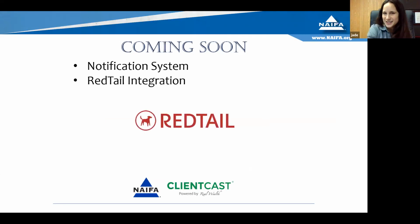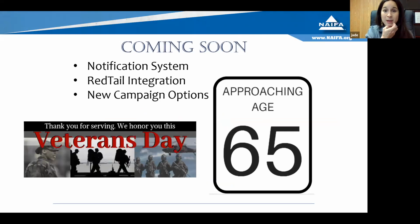Redtail integration is actually launching next week, so we're very excited about that. If you have a CRM that you think is up and coming, is going to be widely used, and we're not integrating yet, let me know. More campaign options: we're actually launching holidays next week, and we're very excited about that. But something in the works that we're working really hard on developing to make it really quality is some extra campaigns that are either product specific or milestone specific. For example, hey, you're turning 65, have we talked about your Medicare yet? Or hey, you're almost 70, let's talk about your RMDs, stuff like that. We want to make sure that anything that requires work for you in terms of outreach, we try to help.